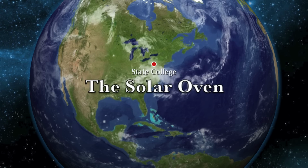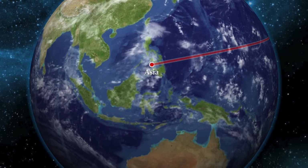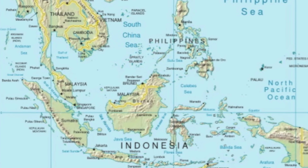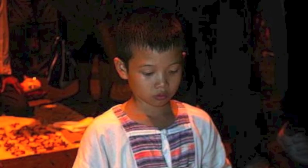Our Earth is covered by over 70% water, but only about 1% of this water is safe for human consumption. This leaves about 17% of the Earth's population without any access to clean water. To many of the people in Southeast Asia, this is an often deadly problem.